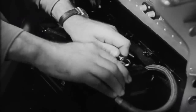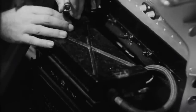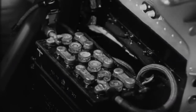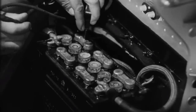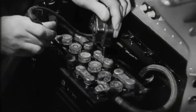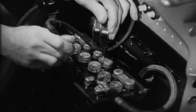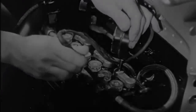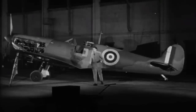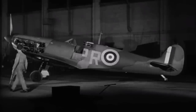He then tests the voltage of the 12-volt accumulator under load. Should he find any cell reading less than 2.1 volts, he would remove the accumulator for recharging. He checks the fuel gauges on all tanks to see that the electrical system is functioning correctly. He is now going round to ensure that all lamps and electrical equipment are securely fixed to the aeroplane.